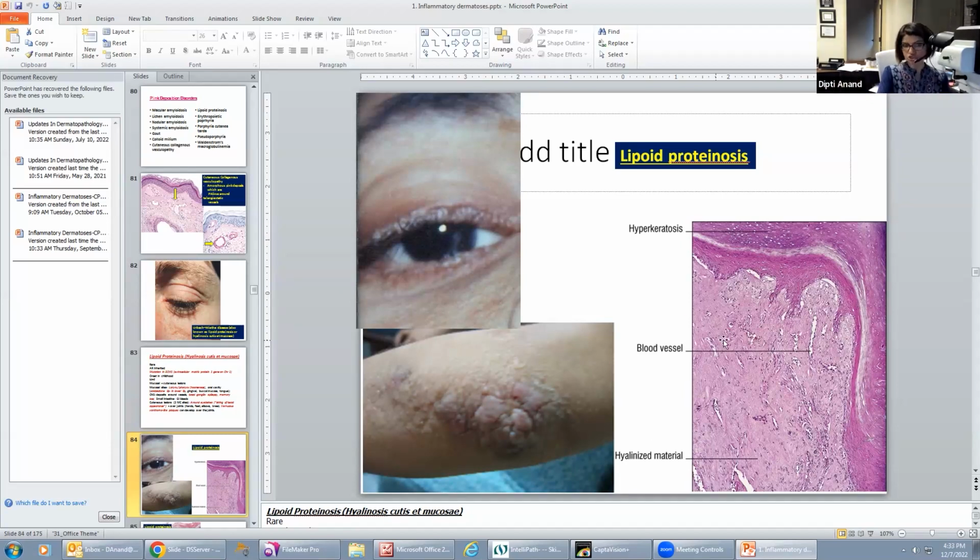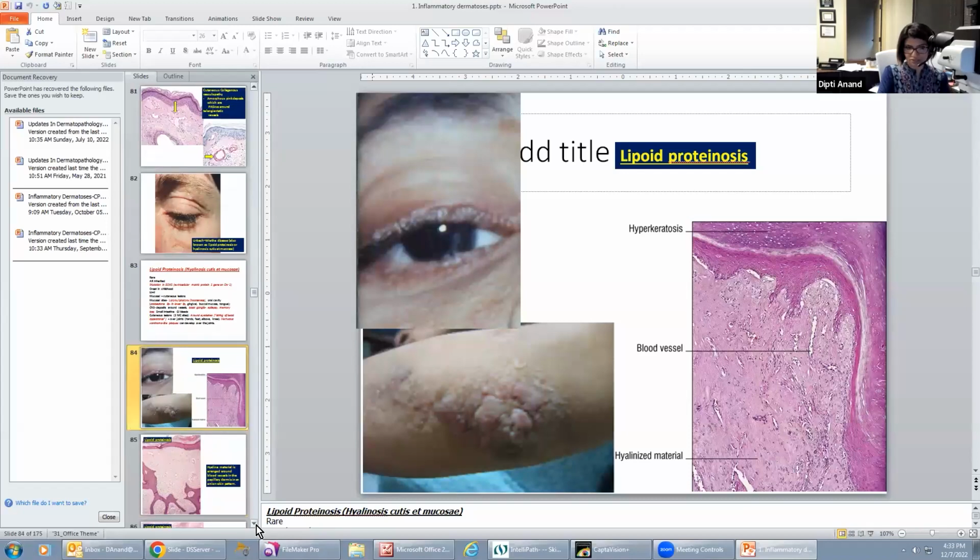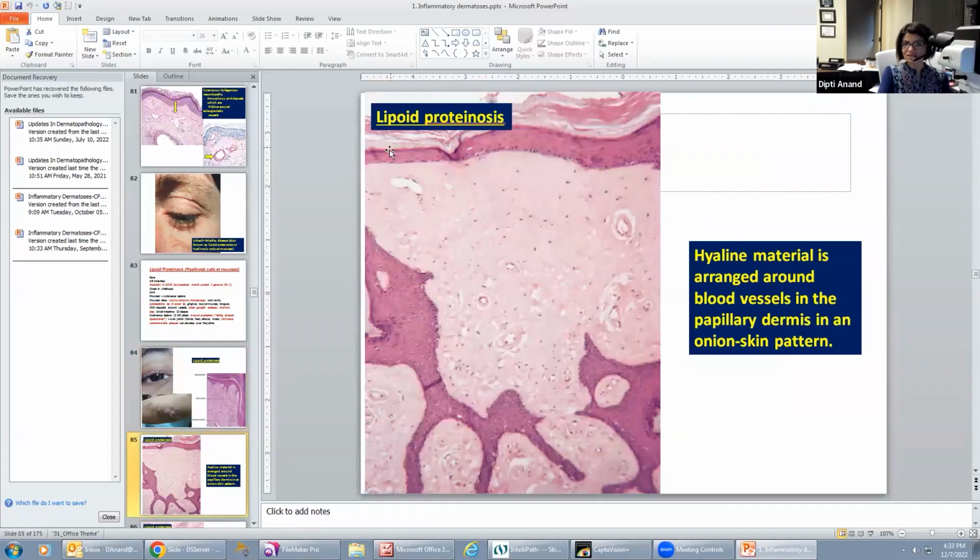The histology is important. Obviously, because of the rarity of this disease, I've never seen a case of lipoid proteinosis. But essentially, what it looks like is amyloid. But unlike amyloid, it produces this nice concentric halonized deposition, which is perpendicular to the epidermis. So you see this prominent deposition around the vessels and also around the sweat glands. And this happens to be perpendicular to the epidermis.